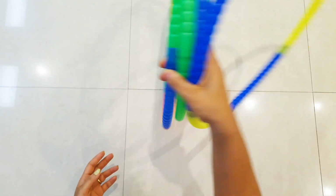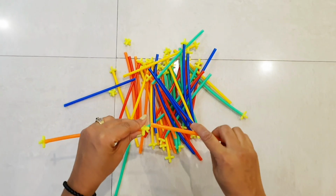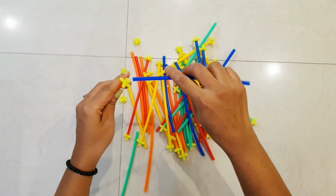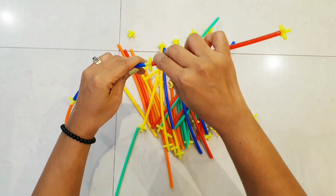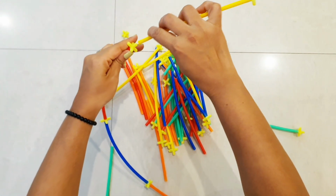And next, I'm taking a straw assembly kit to make small circles out of it. This is again something I have shown in my fine motor activity video, that you can use this. You can ask the child to prepare various shapes. So over here I'm using this to make circles, so that I can ask the child to jump on that.